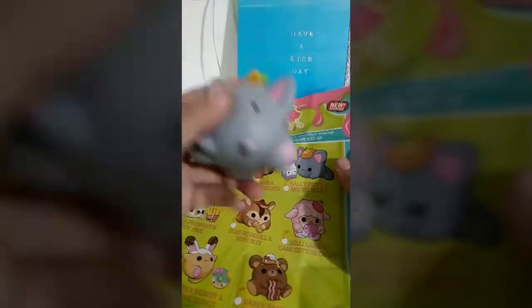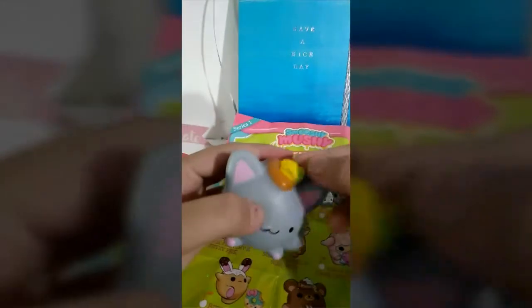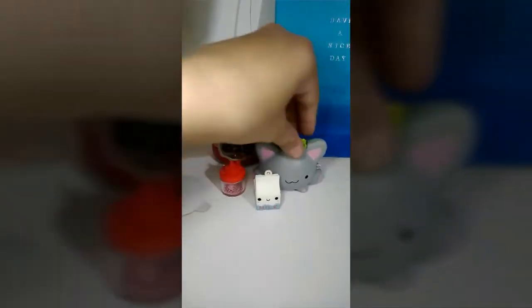I'm guessing this is supposed to be the fish and then two lemons. So this is the fish and this is the lemon. They didn't do a bad job, but it's kind of hard to tell that this is the lemon. Really cute. Really cute. These things are very good.